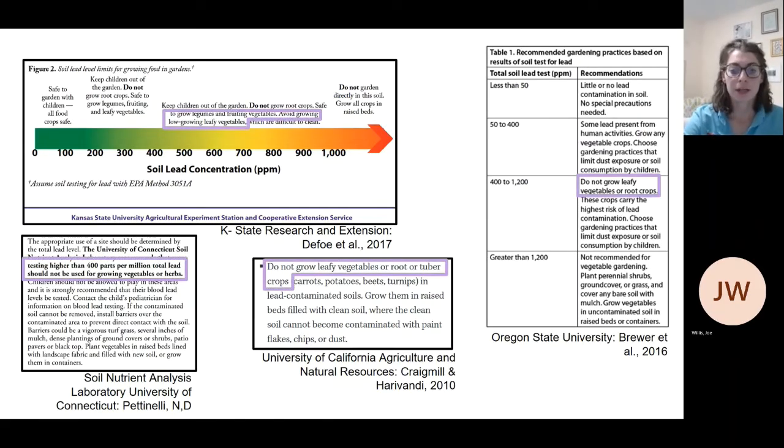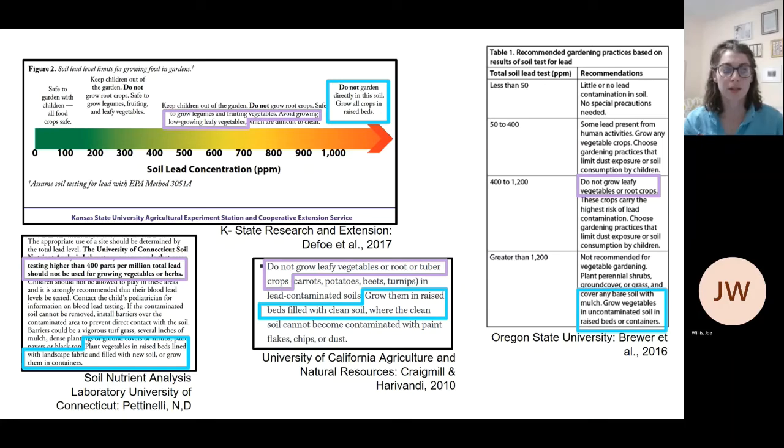Some other recommendations by extension systems. So, for example, for my studies in my master's, I ended up looking at raised beds. So is raised beds a feasible option specifically for avoiding lead exposure in the garden? And for many contaminants, if they are soil borne, that is a recommended practice across the country.